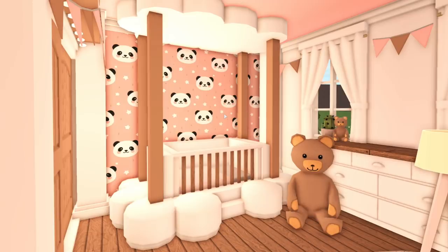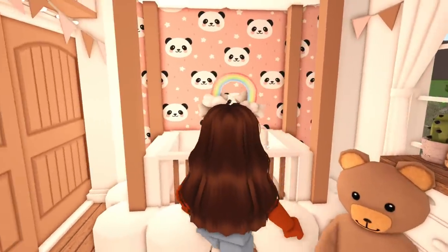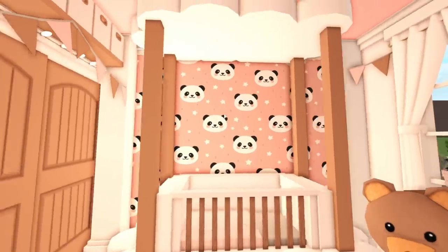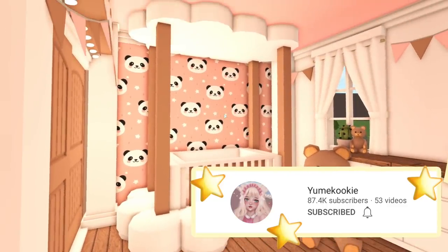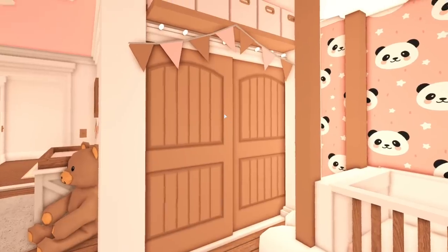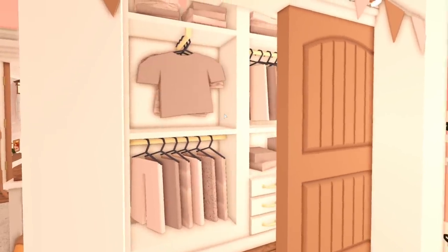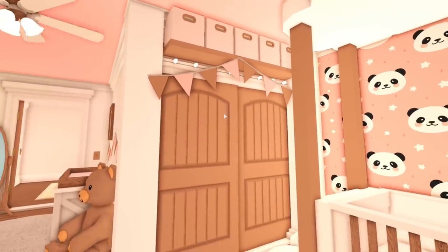It's cloud themed, obviously, and there's like a little step, so I still have space to grab her out of her crib, of course. It's so adorable. I was looking around, and I think Yummy Cookie was the first to do this cloud hack, so credits to her. But we have the panda wallpaper. I also added a little closet, which looks like this. We have all her clothes, and above we have a bit more storage.